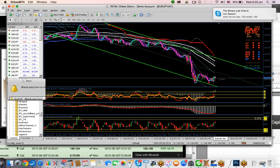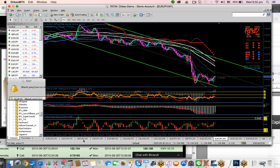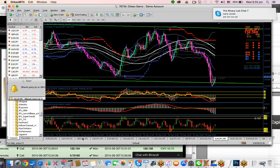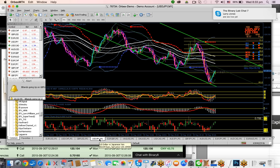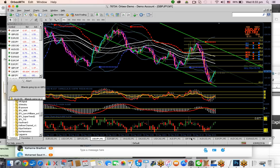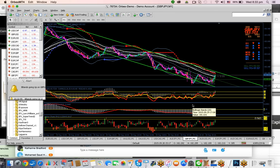All right, this kind. When you see this, a flag, wait for it to break lower. This is a Euro JPY, it's a flag right there. Don't touch these kind because those are the type that get you burnt. Either that or you go to a higher time frame and then you do like a 10-minute call. Pound JPY far from it.